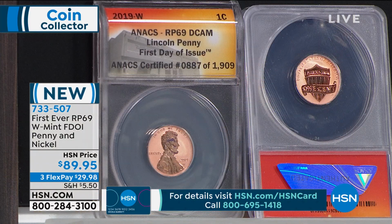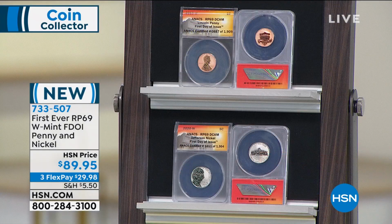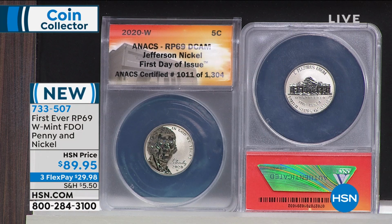And so these are two of the most desirable coins ever done by the United States government. I've got this tiny quantity of these that are available in this first day of issue, and that's all I can do. There were 1,909 in the edition from last year. I reserved 250, 260. There were 1,300 of the nickels, of which I've reserved basically 260 is all that I've done for any of that.